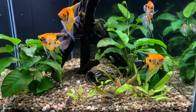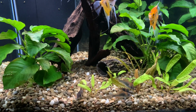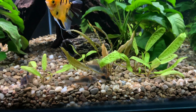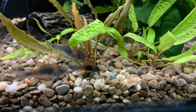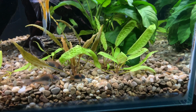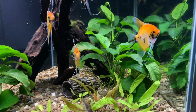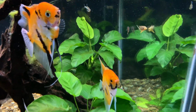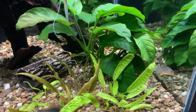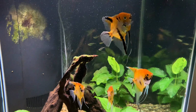So the largest corys I bought as bronze. I think the orange Venezuelan, the little one in the middle right there, is one of the newest ones that I got. And there's also some sterbai. I really wanted to get some more sterbai, I just haven't been able to find them. Well, the sterbai are on the glass. They are swimming around. Anyway, this is my orange and black Halloween tank.